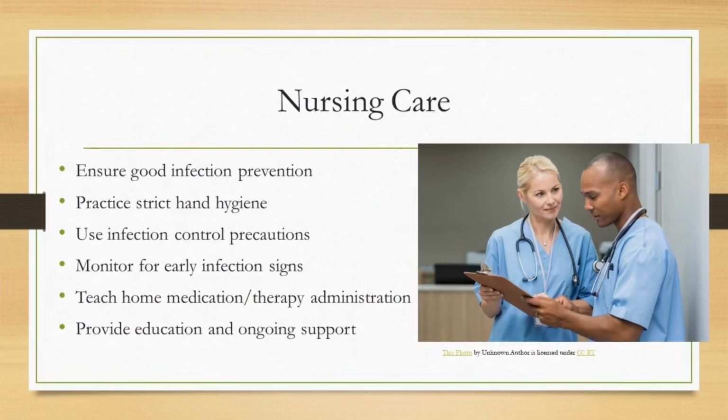Okay, regarding nursing care, we're going to, of course, ensure good infection prevention with these patients. We're going to do this by practicing strict hand hygiene. Make sure that before you go in a room, you're washing your hands thoroughly, and when you exit a room, again, you are washing your hands before you leave. You want to use any other infection control precautions, so really keep an eye on anything that may be on the door before you go in so that you are using proper infection control precautions.